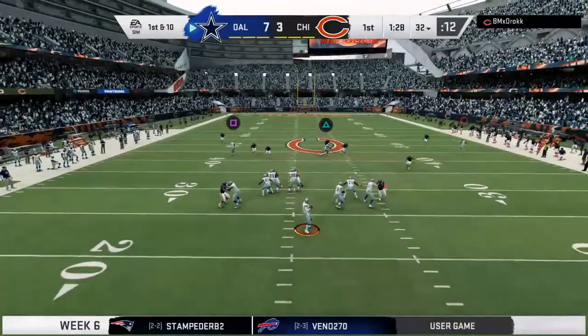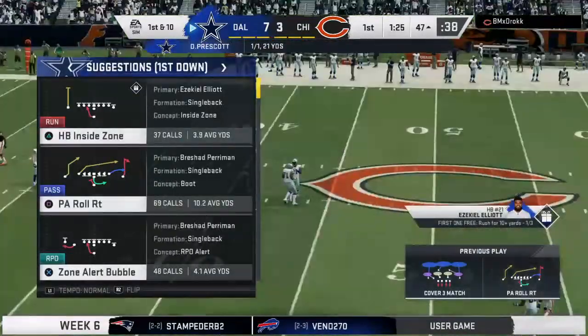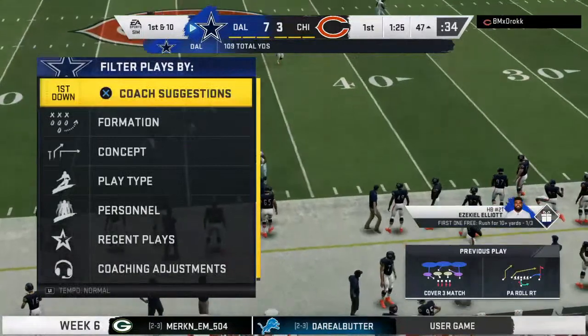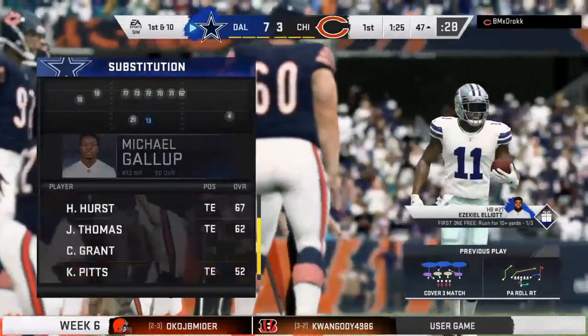Off play action to Elliott. Here's Prescott. Got a man. It's Brashad Perriman. And he'll take this to the other side of midfield before going out of bounds. And a nice gain of 21 yards. And the Cowboys 1st down.